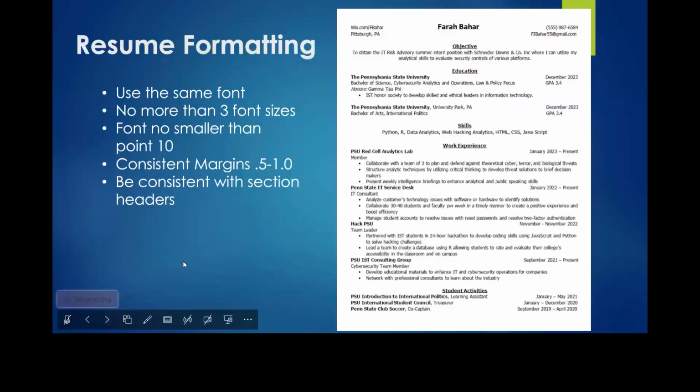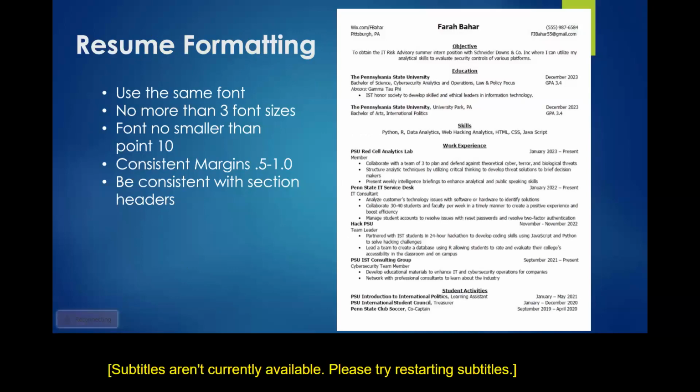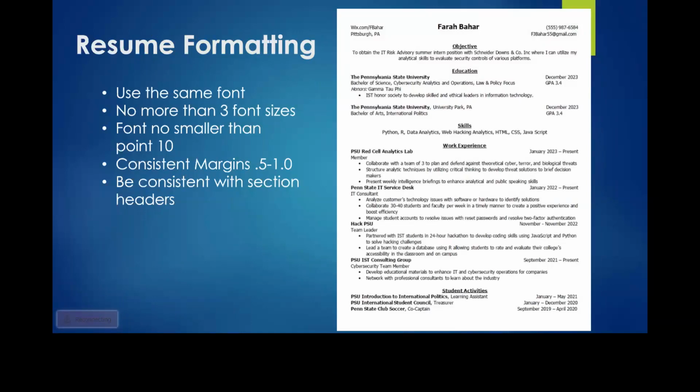Some formatting things when it comes to ATS is that you want to make sure that you're using all of the same fonts, and usually using some of the more popular fonts, such as Times New Roman, Arial, or Garamond, not getting too fancy with the fonts. You also want to make sure that you're not using more than 3 different font sizes.